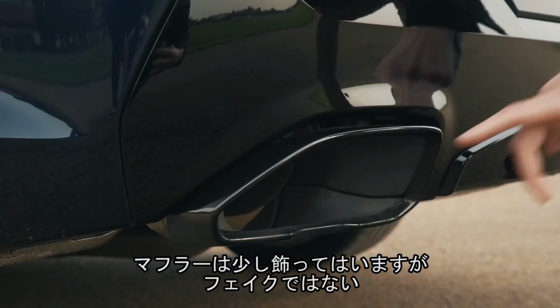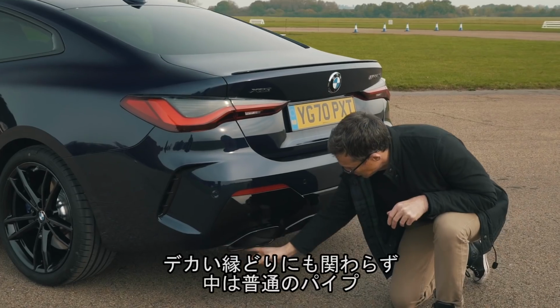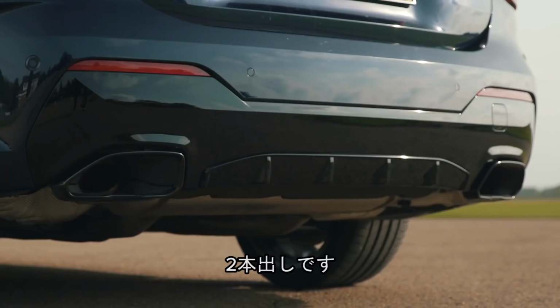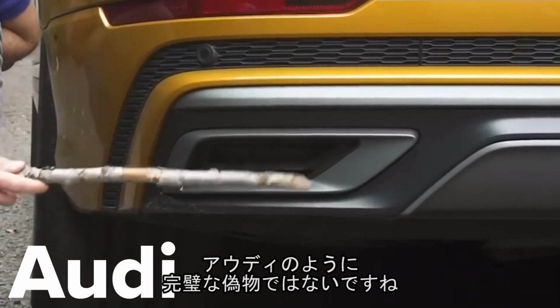But at least the exhausts aren't fake, though they are a bit of an exaggeration. Look, this is a huge surround. But inside, there's just a normal exhaust pipe. Though at least you do get 2 of them. And they're not completely fake like you might find on an Audi.